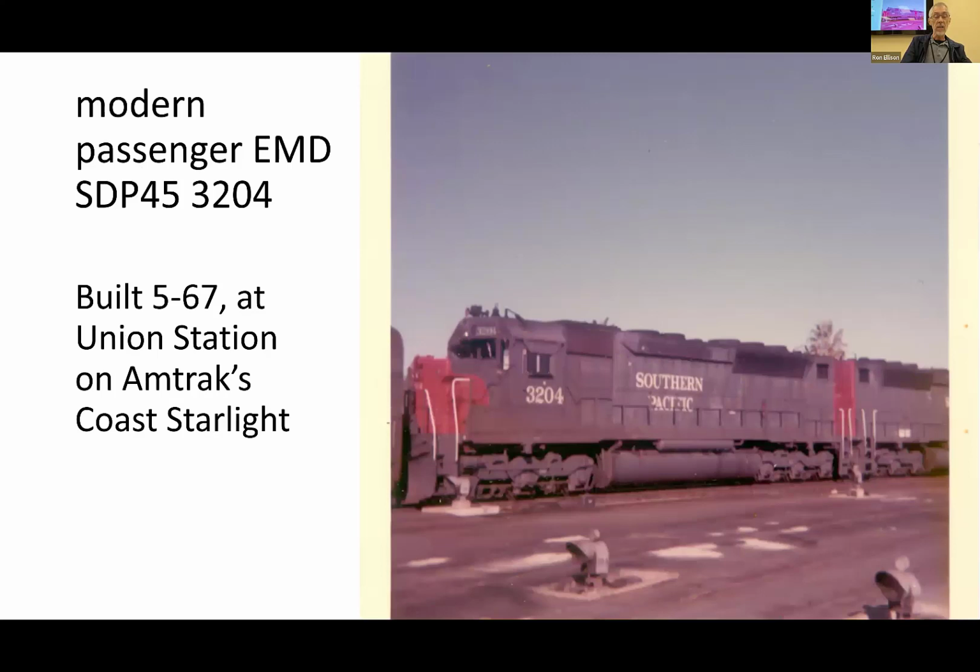Now we're down at Union Station itself, and we have the Coast Starlight, Amtrak's train, ready to go north the same day. And it's using leased power from Southern Pacific's passenger locomotive stable. And it included a modern SDP45, 3204, built in May of '67. Notice the rooftop bells mounted on the brackets, another SP tradition, and those beautiful five chime horns. That was standard issue for passenger locomotives, and freight locomotives also had a beautiful three chime horn.